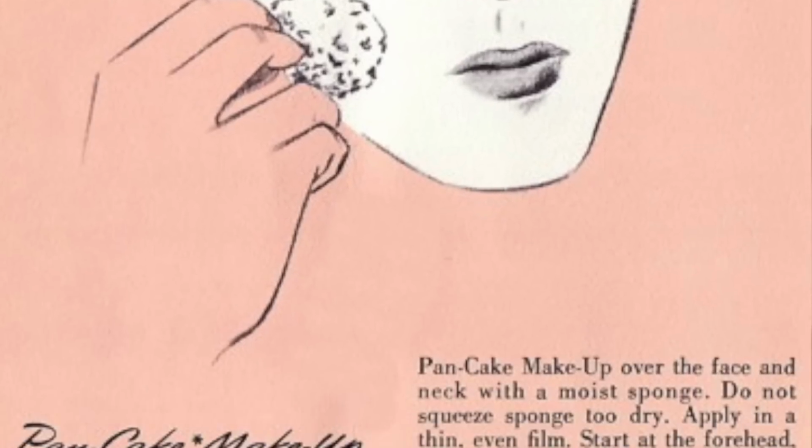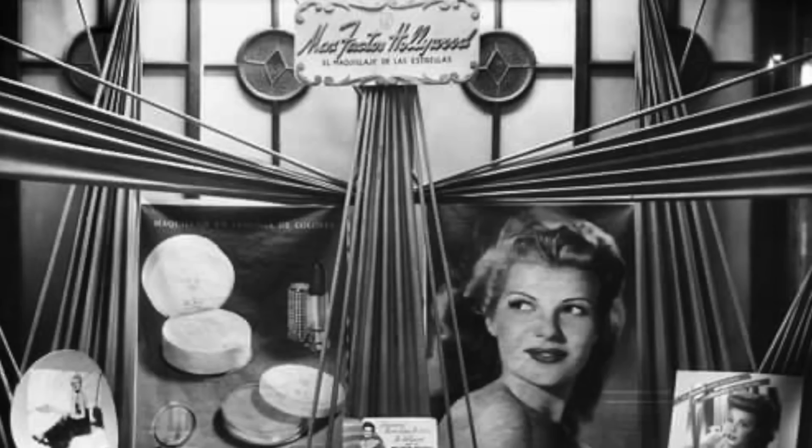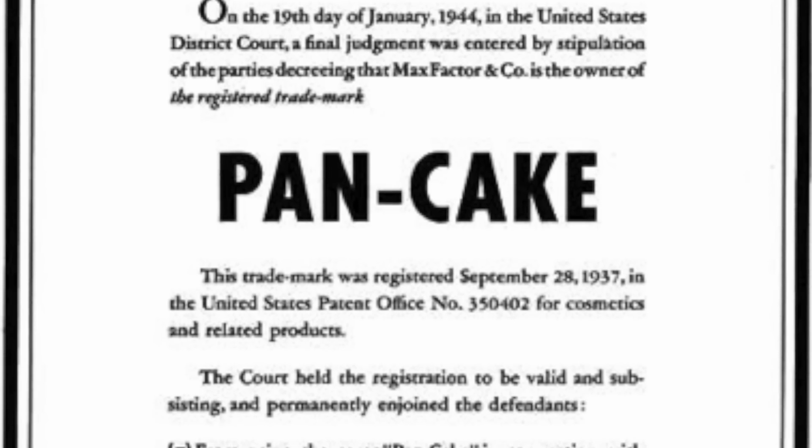And to quote Christy Sinclair Dutzen in this article I found on the topic, it could be applied with a wet sponge, reducing the time in the makeup chair from 2 hours to just over 15 minutes. That's big. Efficiency is everything in the movie industry because time is money. So this led to Max Factor completely taking over the film industry makeup department and winning the Hollywood Powder Puff War.